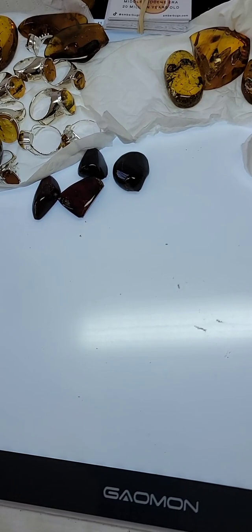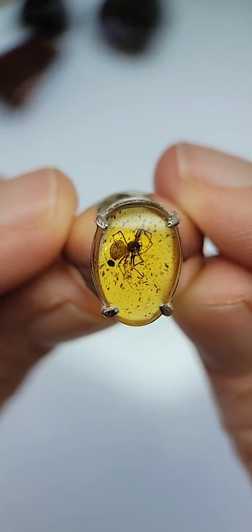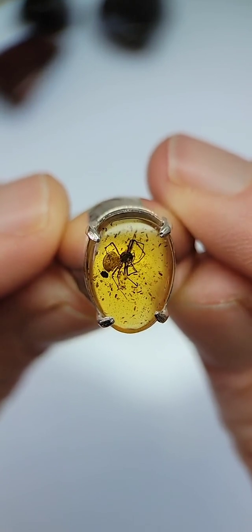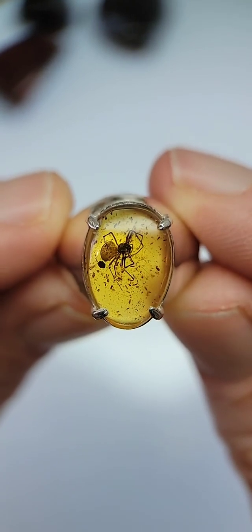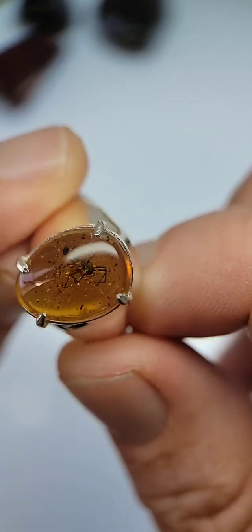There you go. Craft House, you want a screenshot of your ring? Absolutely. Very good ring, I must say. Craft House, that's yours. Screenshot that. Boom. That ring was 150.